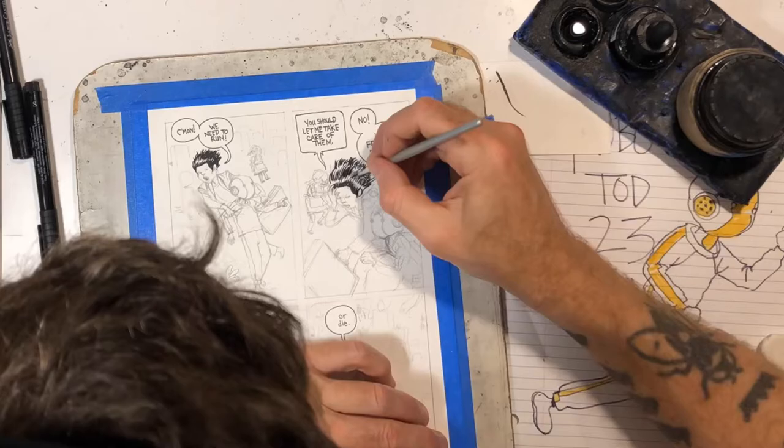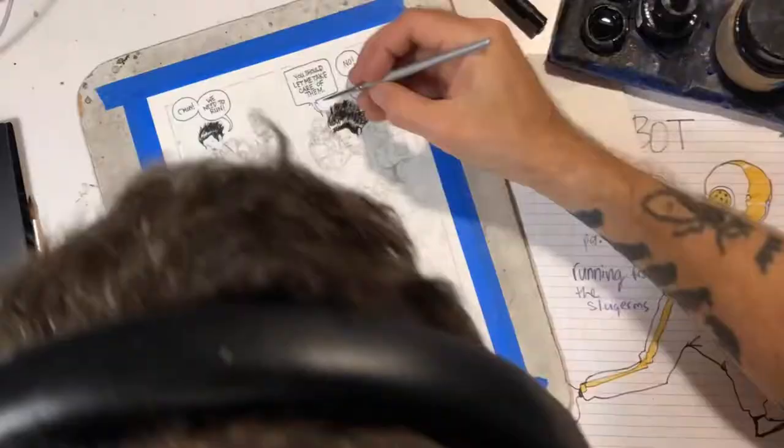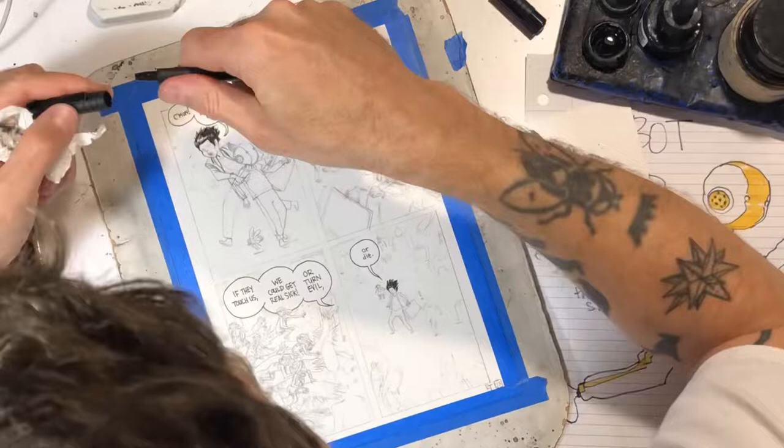And a lot of times you can see my cat kept interrupting me, so I just had to put the drawing aside for a minute and give him some pets. But I usually go over everything as I'm penciling, and will change stuff. Like in the third panel, I added the part about them getting sick or dying. I added a little more explanation.